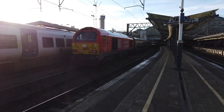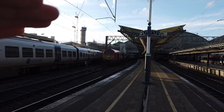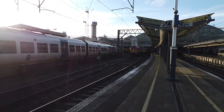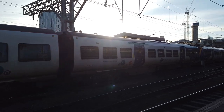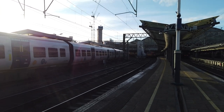With 67010 of DB Cargo UK bringing up the rear. Trying to look at us on the really doesn't do very much, does it? Anyway, that's very exciting. A pair of 195s spotting out now with a nice tone on departure, with 195122 bringing up the rear.